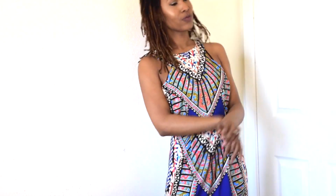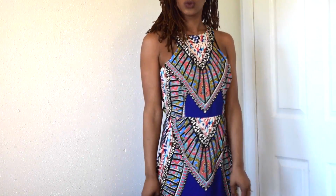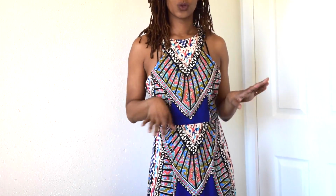So I was very excited to receive this dress. I love the pattern, I love the colors. Unfortunately, it was a little ill-fitting, so I'm gonna go ahead and get it tailored and then I should be good.